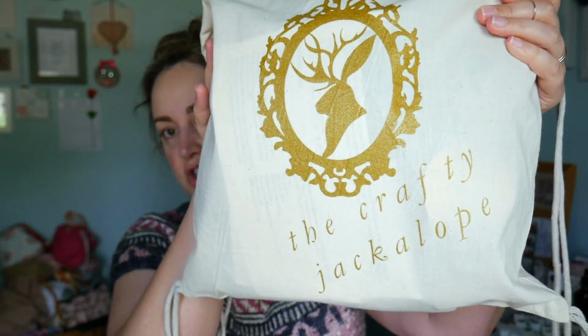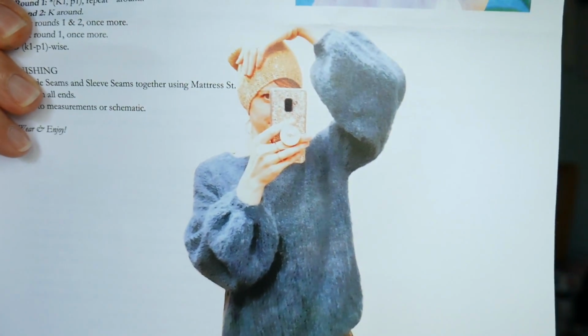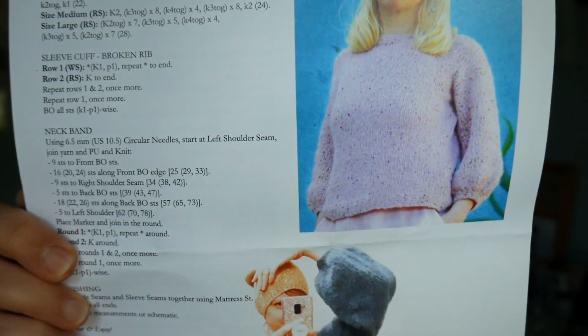And the last thing that I want to show off is the amazing Amanda over at Crafty Jackalope in Vancouver. She designs the most fun, current, stylish things. She is the amazing brainchild behind that glittery, fun hat that's called the Magpie Darling hat. She's made 87,000 of them with every conceivable color combination imaginable. And she designed this sweater that's called the Grandes Manches pullover. I'm assuming that's how you say it. So this is her. She is the cutest, but look at those big puff sleeves.